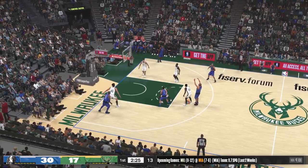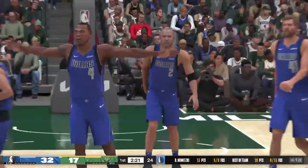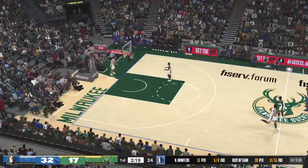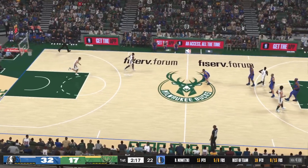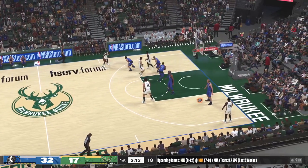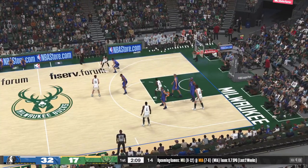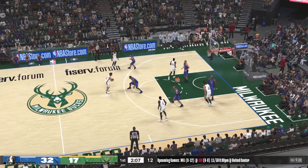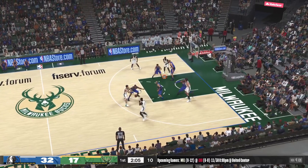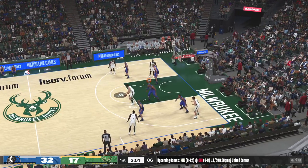Nowitzki up top. He's guarded by Davis. Nowitzki's shot's good. Well, this guy flat out carrying the load for them offensively. He is taking and making good shots. What a terrific job. Hodges against Barea. Pass to Greavy. Kidd against Pierce.